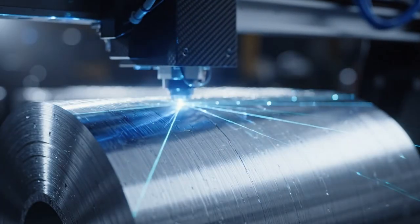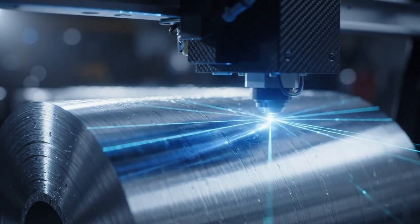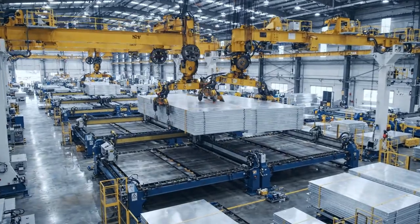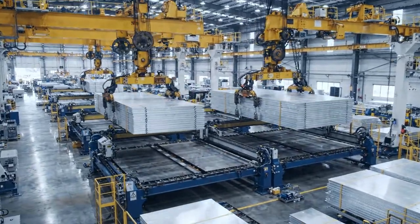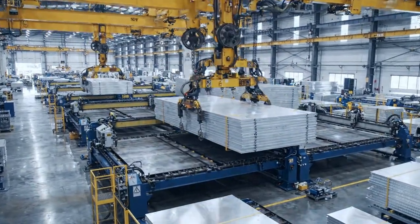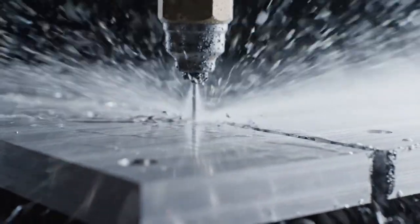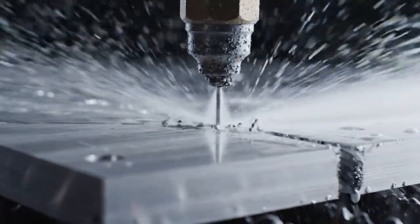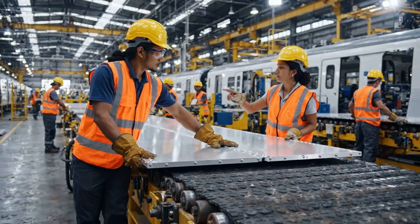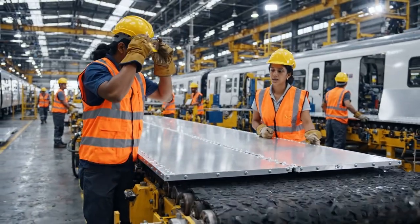Before any cutting happens, lasers scan the raw materials to ensure there are zero structural flaws. Overhead cranes seamlessly transport tons of metal to the primary cutting stations across the floor. Precision water jets cut the aluminum plates into exact shapes without warping the metal with heat. These precisely cut panels will eventually form the skeleton and outer shell of the train carriages.